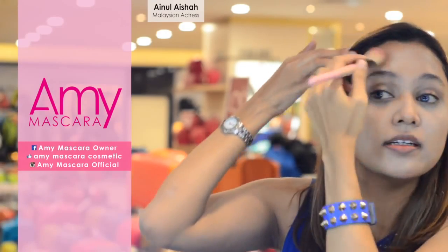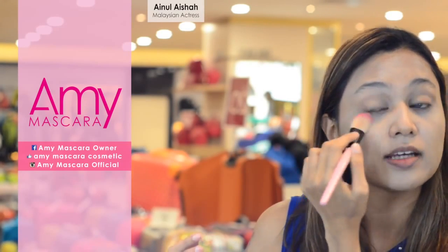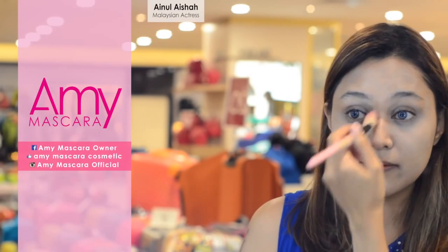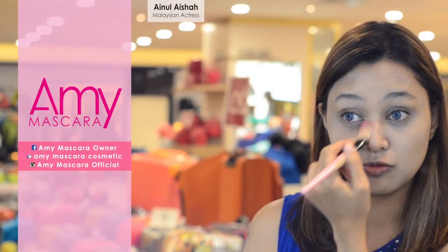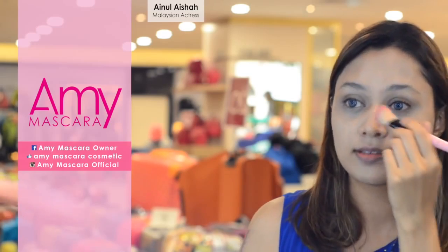And then BB cream ni, satu lagi kebaikan dia, dia ada define pores and skin repair. So, kalau you balik, you penat and then you terus tidur, it's okay. Sebab dia memang protect your skin. You tak payah cuci makeup pun tak apa. Sebab it's like applying a night cream, you know. Most women memang pakai night cream kan. So something like that. Sebab dia memang ada skin repair and also define pores.